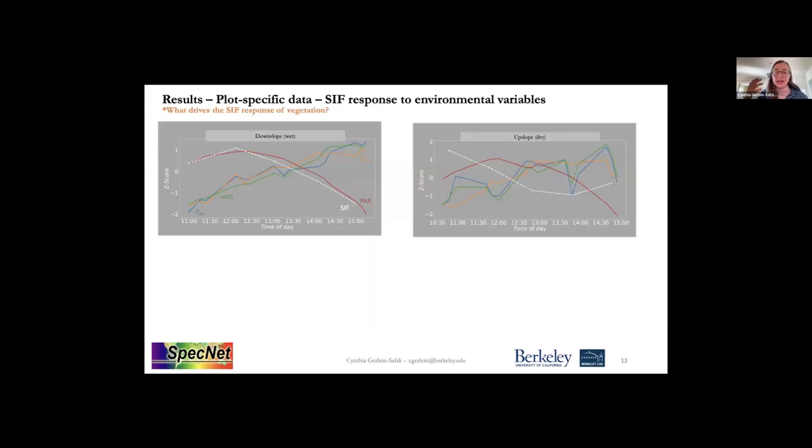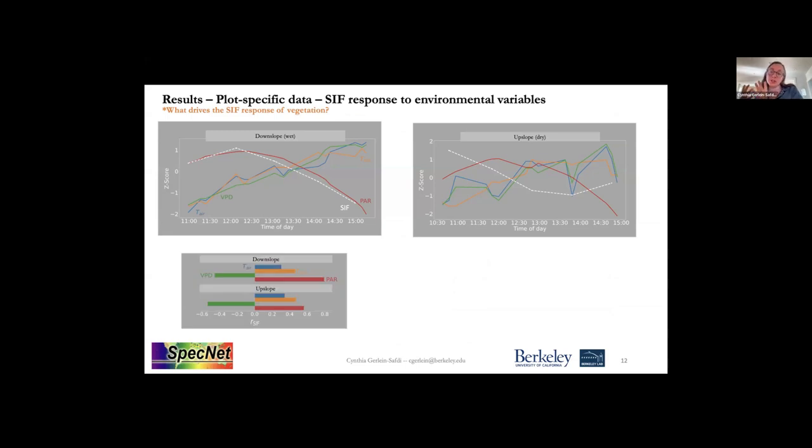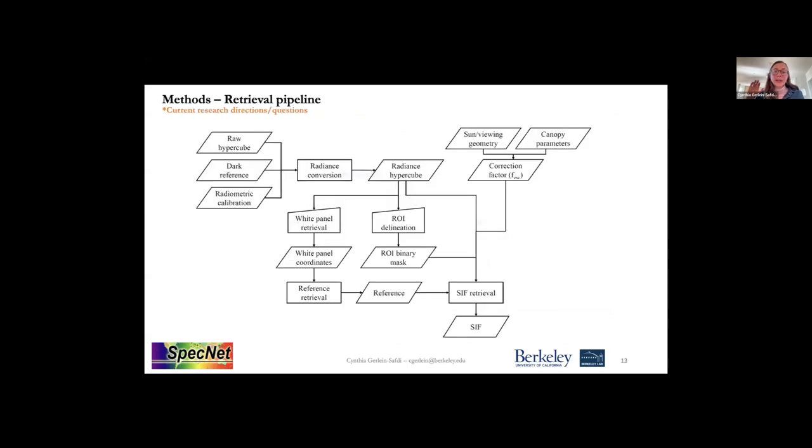In terms of results, again, I don't really want to focus on this, but we found that where it's wet, SIF seems to be mostly correlated with PAR, as opposed to the upslope, which is dry, where SIF really seems to be responding to VPD instead. But I wanted to mention some of the things we've been thinking about a lot, because I think this is the right crowd, and we're hoping to get some discussion started, maybe continuing them at AGU.